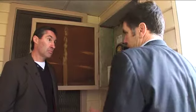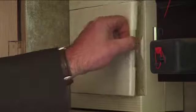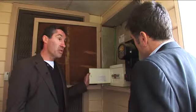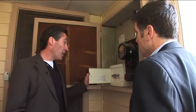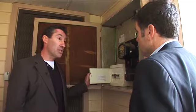David, obviously electric's always very important, house fires and things like that. How are we looking here? Well, we're looking pretty good here, Des. We would always look inside a switchboard, of course, to see whether the original fuse box has been upgraded at all, and in this case it has been. Safety switches have been fitted to the property, which is good news for the buyer. If they hadn't have been, they'd be looking at several $100s as a minimum to get a safety switch fitted.